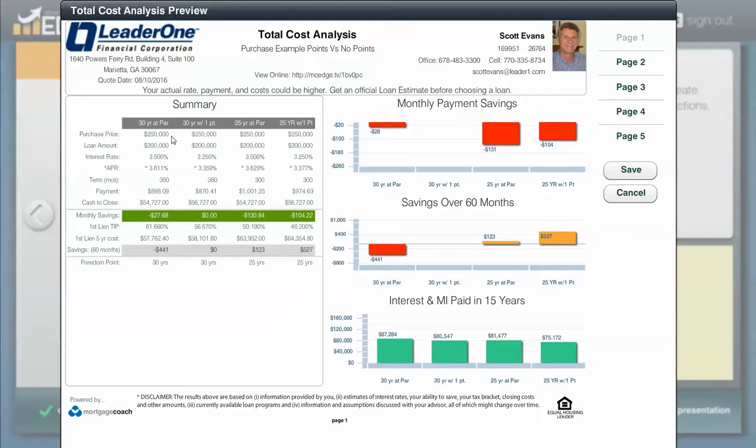So I used a simple example of a purchase price of $250,000 with a down payment of 20% or $50,000 to get a loan amount of $200,000. The rate on this particular one is 3.5%. We're calling this at par. So what that means is that you're just paying the standard traditional closing costs without having to pay any points. The closing costs in this scenario are $4,700 because the $50,000 is the down payment.